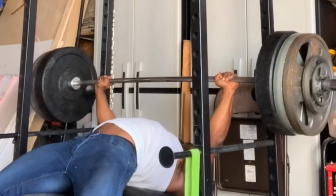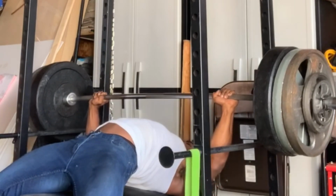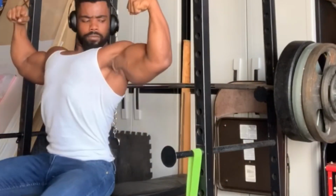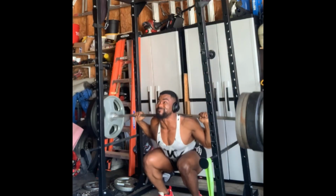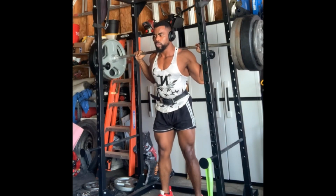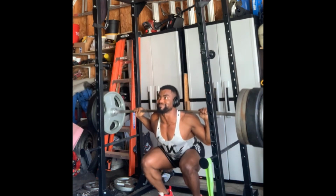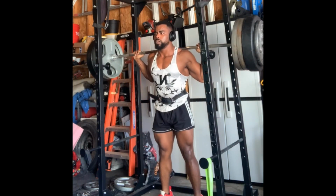If your bench sucks, your chest is going to suck. Your triceps are going to suck. Your shoulders are going to suck. It's just as simple as that. Oh, damn it. You skipping squats again? I know you deadlift, but you skipping squats again? So no wonder why your quads and your legs are just lackluster. See, bruh, once you mix the best of both worlds, you're just building a crazy physique.